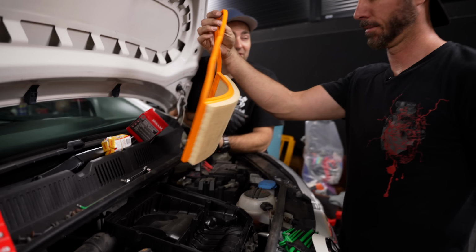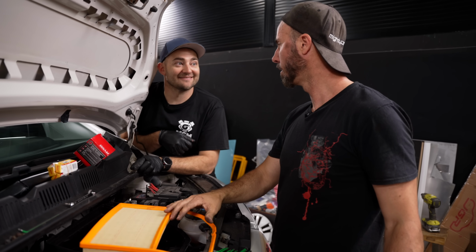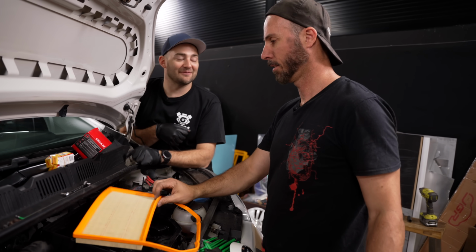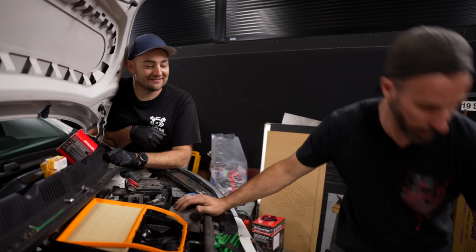I've just worked out why this car has the name it has. The Up. Why? Because it's like Volkswagen, like up, like let's get up and go. You know what I mean? Yeah. Do you know what I mean?